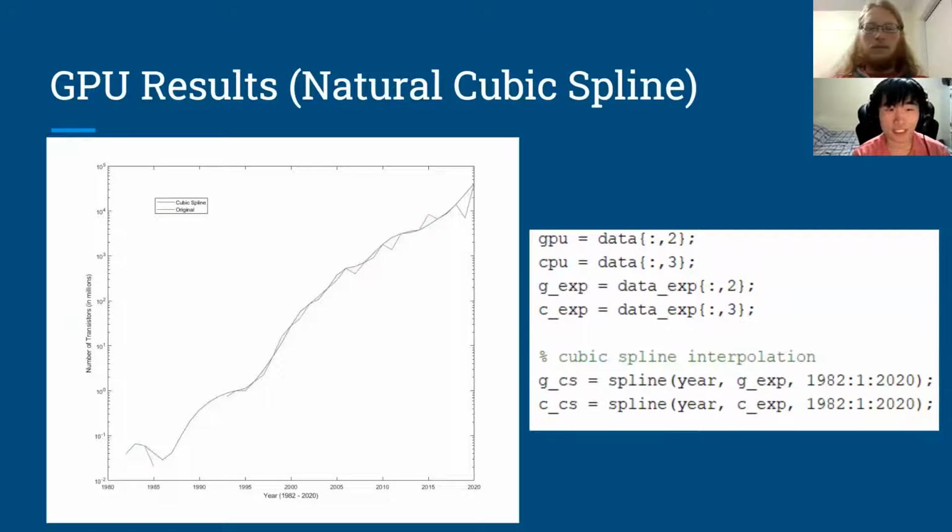Some more results for the GPU, natural cubic spline interpolation. As we explained from the earlier slide about the data points, there are no discrete GPU chips before around 1999-ish or 94. So you'll see that in the data set, there are no points in those spots. Again, with our interpolation though, there are some spikes in some different data points that are quite off from the line, and you'll see that the natural cubic spline attempts to normalize that.